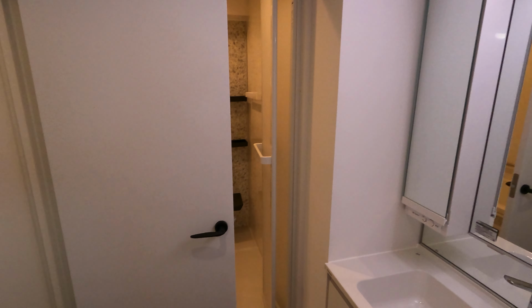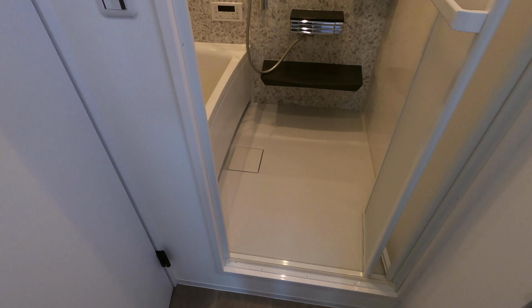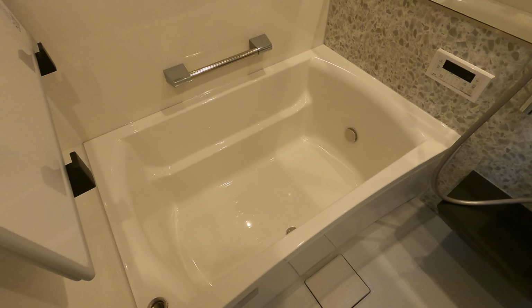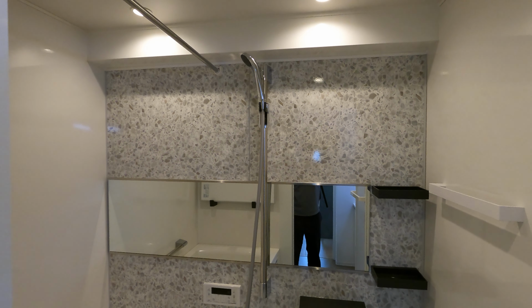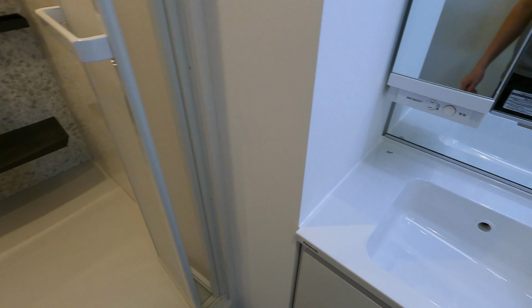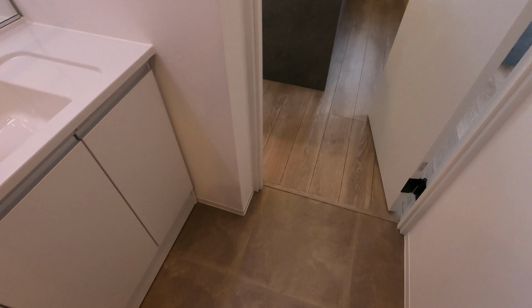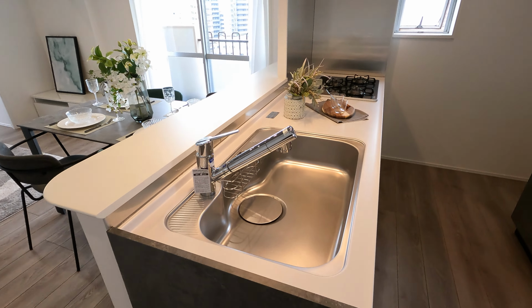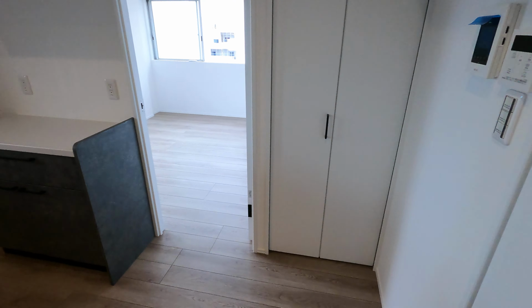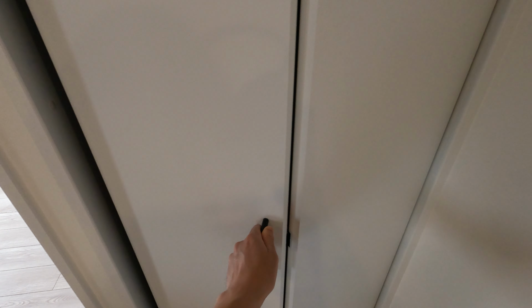Here's the closet. This is the toilet. And this is the bathroom. Very huge. And then also the control here. This one is there also too. And this is the space for a washing machine. You can close it.